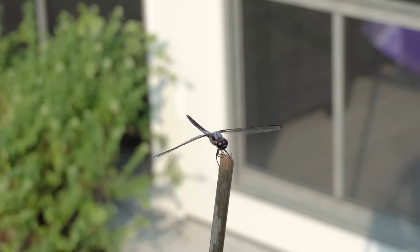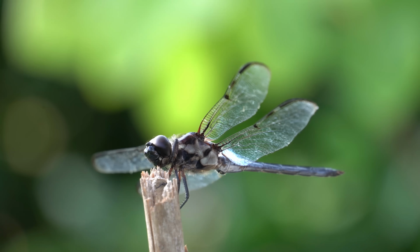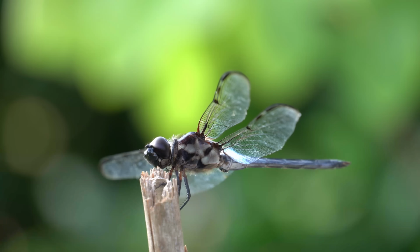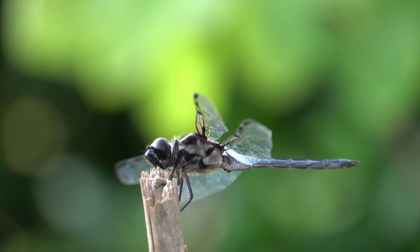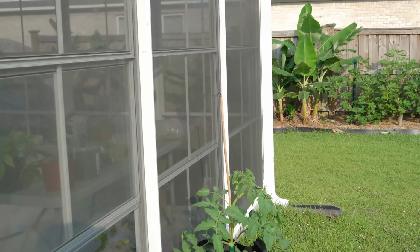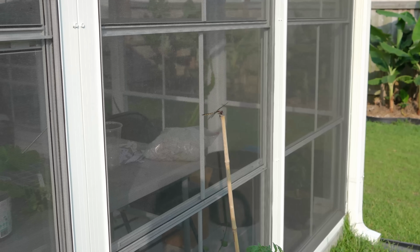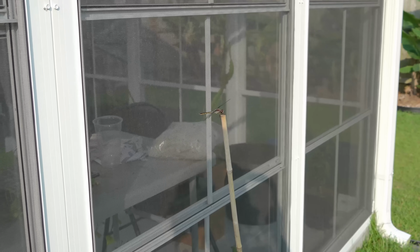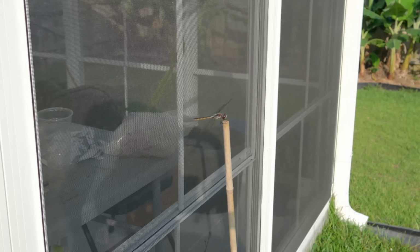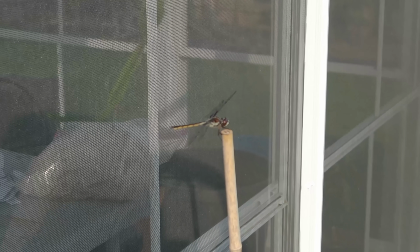What I'm about to show you is pretty amazing. I have found that dragonflies absolutely love these bamboo stakes. I use these all the time, and they are just the perfect size for them to sit on and perch comfortably. Everywhere I put a bamboo stake, I tend to get dragonflies perching when the sun starts going down, because this is their hunting hour. This is when the mosquitoes and the gnats and things like that like to start coming out. So if you put these stakes all over the place, they will perch on the stakes.